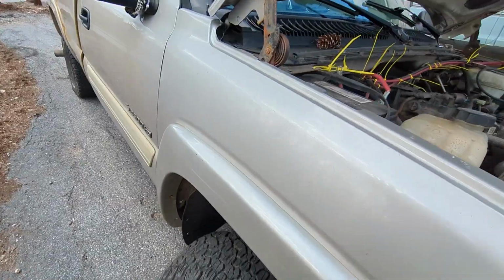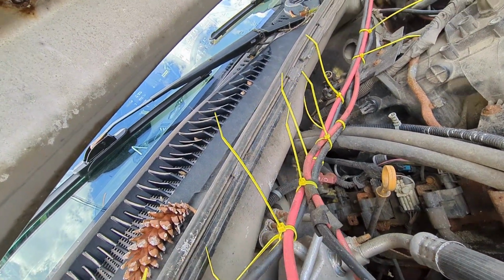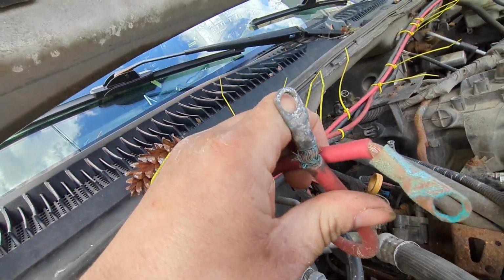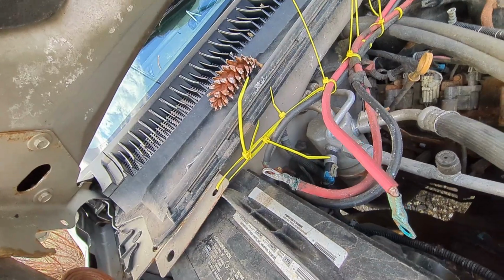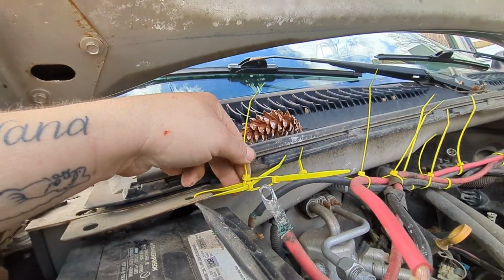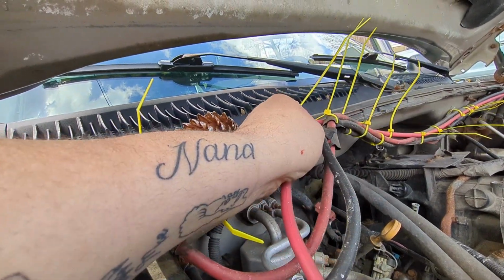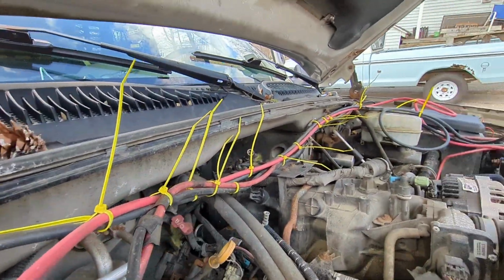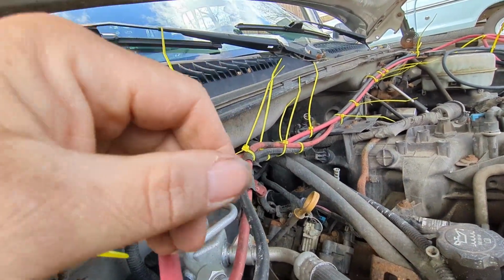We come over here, and the ground is hooked up, but the power's not. I'm just hoping when we hook this thing up, it's not going to go boom, you know. I love the zip tie central here. Could have made that look a little better. We will, at least, cut the ends, tighten them up, and make it look better.